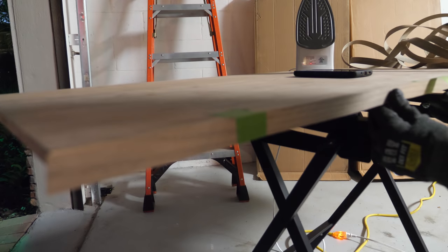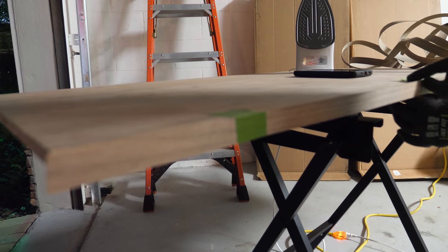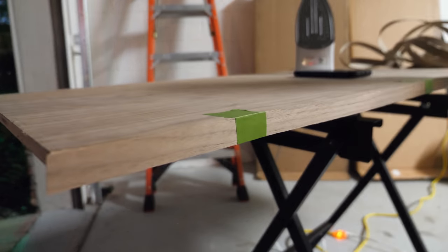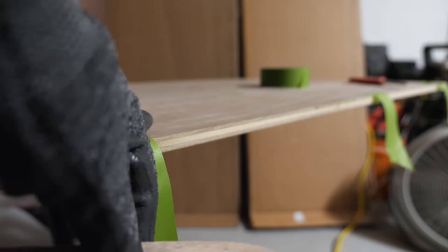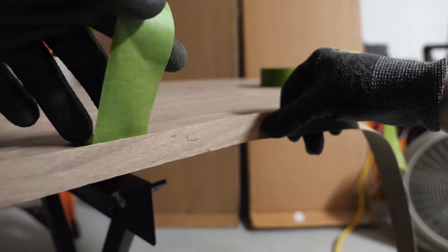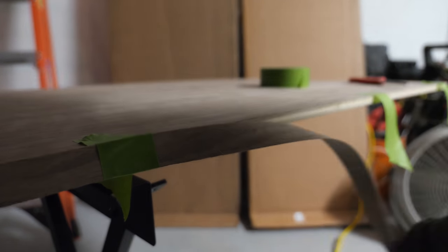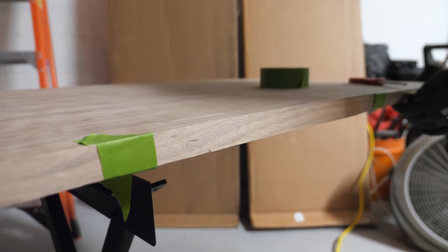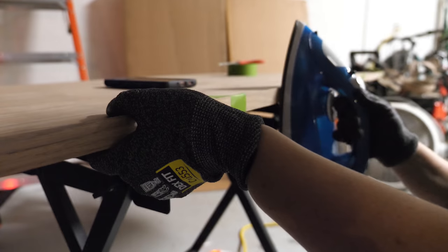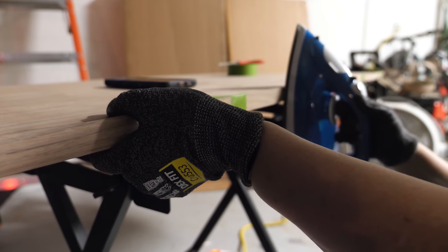I ordered this on Home Depot's website, and it came pre-cut from the manufacturer. Before I attached the top to the buffet, I needed to apply walnut edge banding to the sides. I had leftover edge banding from a previous project that was oversized, which worked out better for the longer lengths of the plywood. I use painter's tape to position the pre-glued edge banding to the sides of the plywood, and I trim it down using scissors.